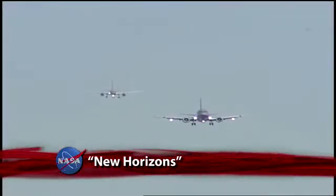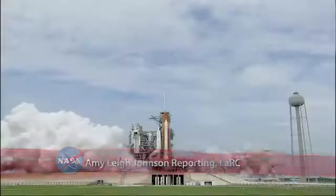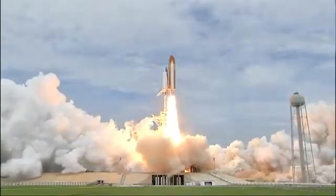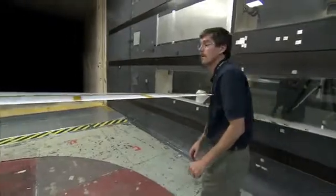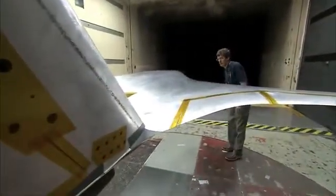Over the last 100 years, the skies have seen enormous changes, from biplanes to space planes. Program, Houston. Roger, roll, Atlantis. But what will the future look like? NASA engineers, scientists, and technicians are working on that, as they have almost since the beginning of powered flight.